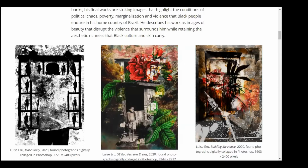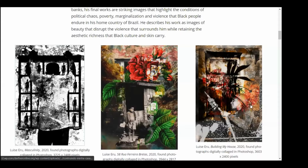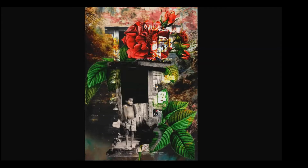But so these works, I just thought were really remarkable. This was the first work that caught my attention, called Masculinity, and I thought this was such an interesting piece with the very painterly qualities that these digital collages have. And I know Luise works exclusively in Photoshop. So a lot of his pieces comment on social issues. I just thought they were very beautiful, and he uses a lot of botanical elements here, layering over. So these were very, very painterly to me. I'm just going to show that full screen here.